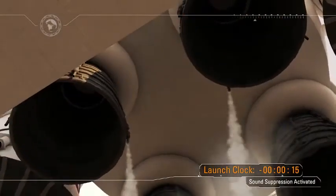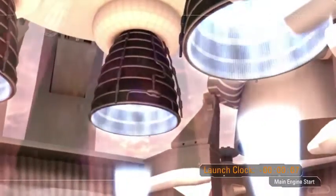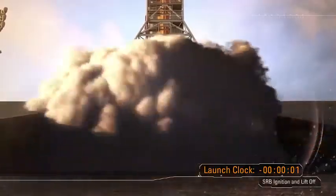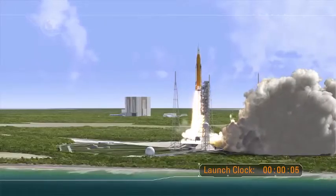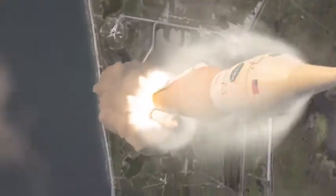At T-minus 15 seconds, sound suppression is activated, cascading water into the flame trench to dampen the acoustic shock. And as the core stage engines achieve full throttle, shock diamonds appear. At booster ignition, the flame trench is flooded with fire. At first motion, all umbilical arms are retracted and the rocket clears the tower in just seconds. At liftoff, the vehicle produces 8.8 million pounds of thrust and lofts the vehicle, weighing nearly 6 million pounds and standing 32 stories tall, to orbit.